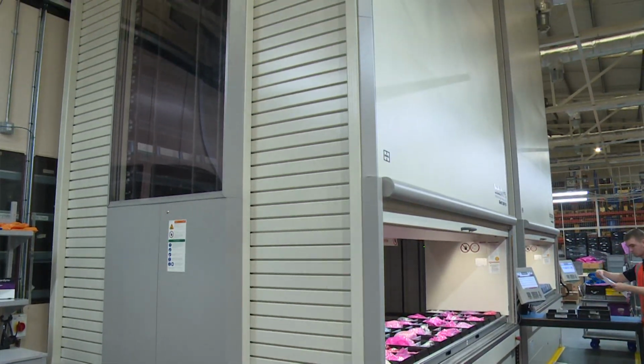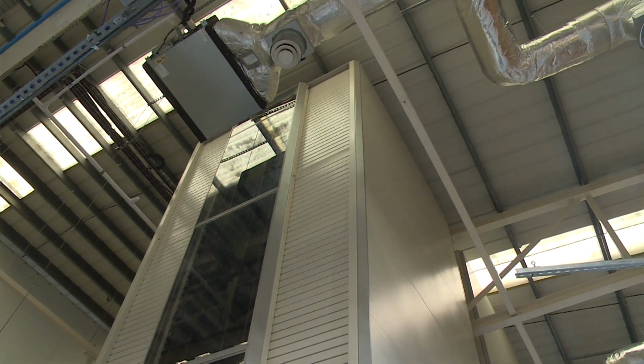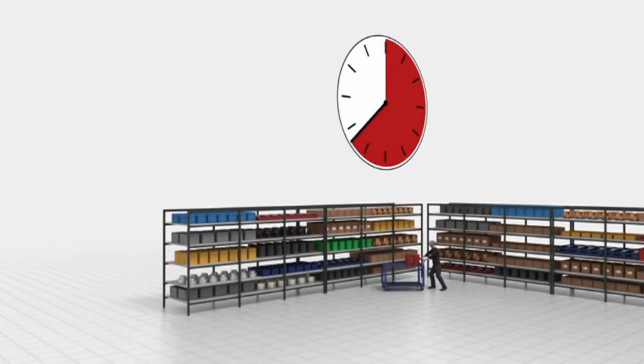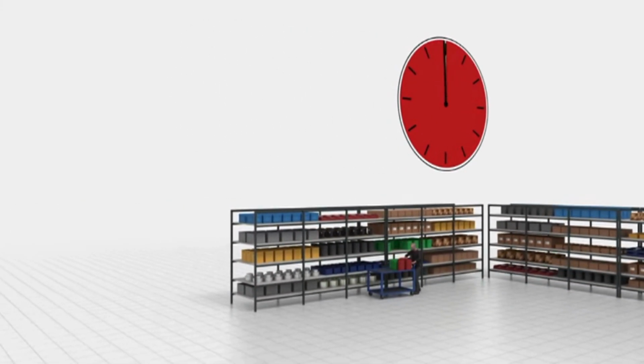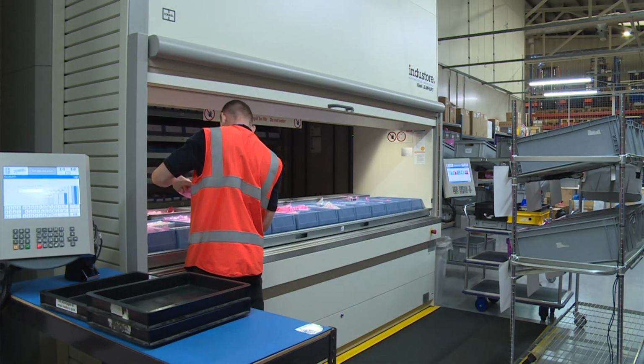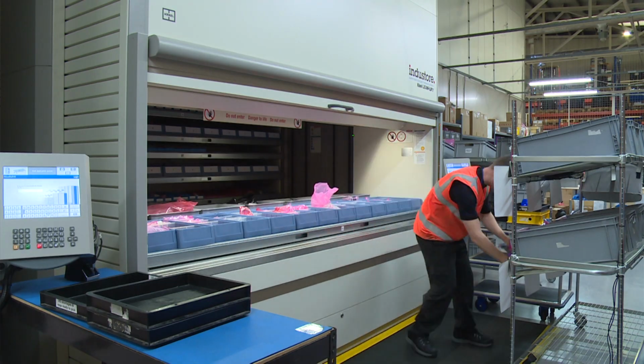Before the lean lifts, we had traditional racking. We'd have to walk around with a trolley and each person would walk around hundreds of meters. The next person would go and pick another kit and they might be picking exactly the same part from the same location. With the lean lifts, we run batches of jobs, 6 jobs on each trolley, and we have 2 trolleys so we can be picking 12 jobs at once. The trolleys from Industore were like the best thing ever because there was like no niggles whatsoever.